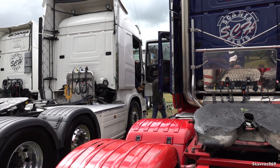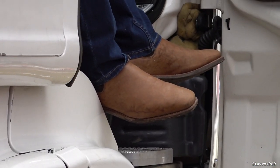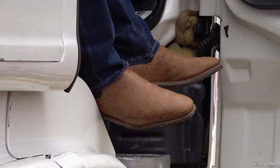I found the Super Hamptons. There you go, guys. There you go. I think I need a pair of them. What do you think? It ain't ever happening, boy.